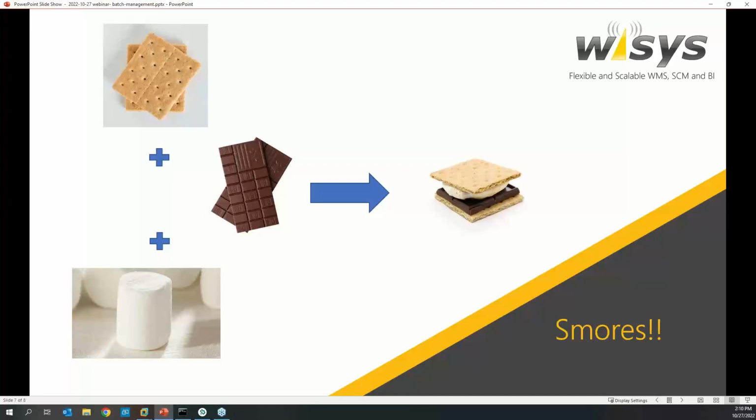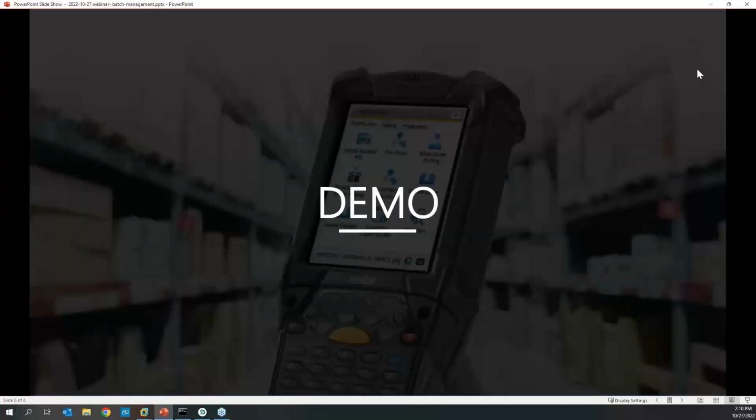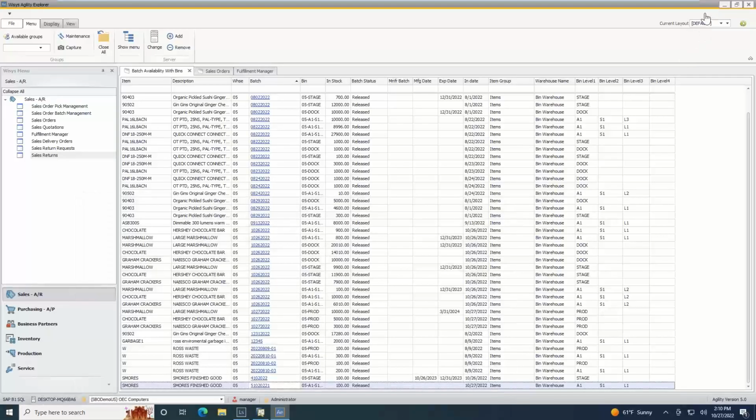We're going to receive some raw goods here, the components of a s'more, and then we're going to build a finished good, and we're going to actually sell that finished good. And we're going to track that batch information throughout the whole process. So let's get to it. No further delay.